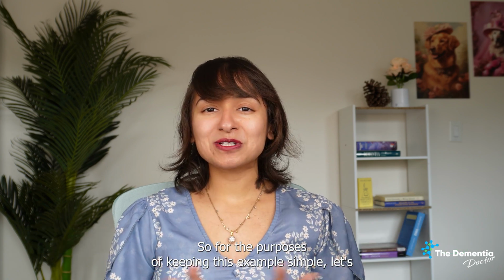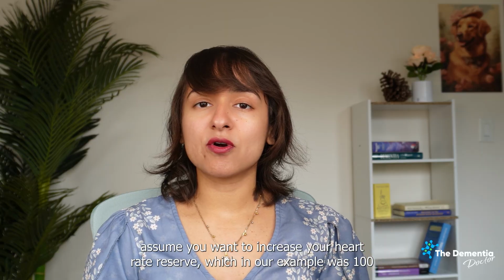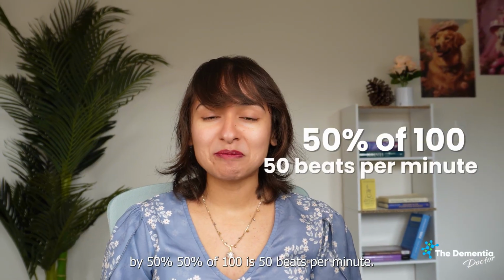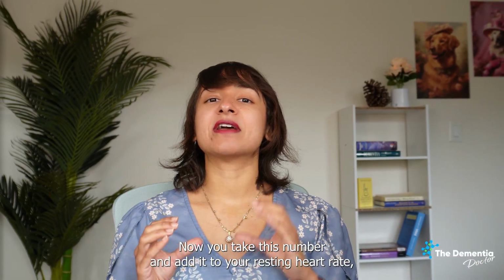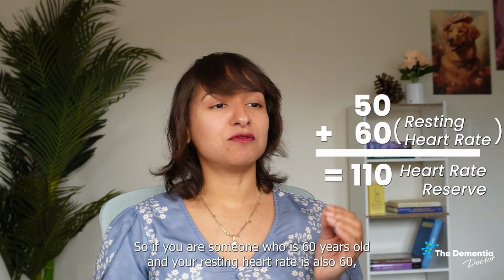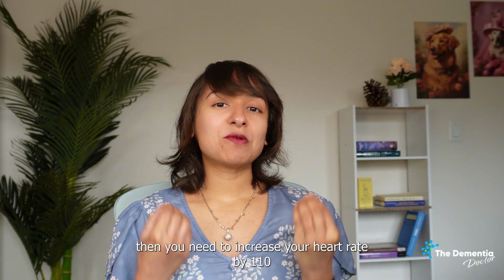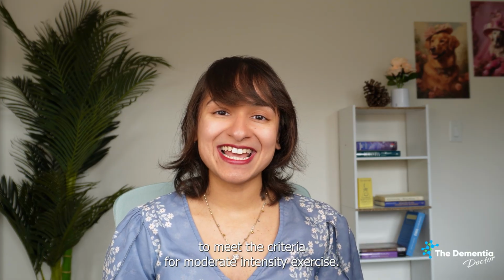So for the purposes of keeping this example simple, let's assume you want to increase your heart rate reserve, which in our example was 100, by 50%. 50% of 100 is 50 beats per minute. Now you take this number and add it to your resting heart rate. That was 60 in our example. So 50 plus 60 gives you 110. So if you are someone who's 60 years old and your resting heart rate is also 60, then you need to increase your heart rate to 110 to meet the criteria for moderate intensity exercise.